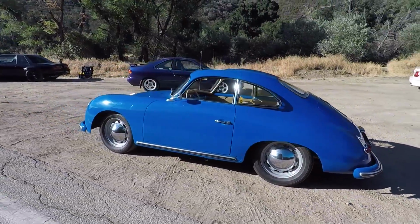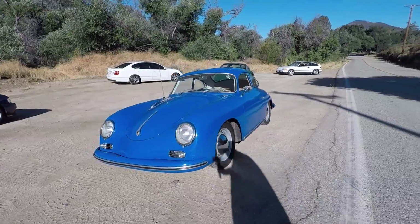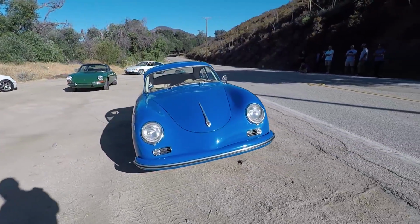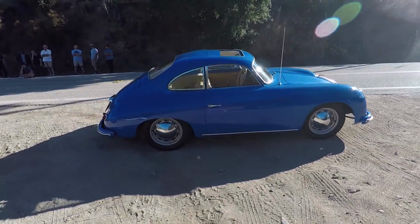So I've done a 356 before. Yep. And there were some people out there that said it was not as fast as it was supposed to be. So this is going to be slower than that. This will be even slower. I can't wait. Tell me all about this car.